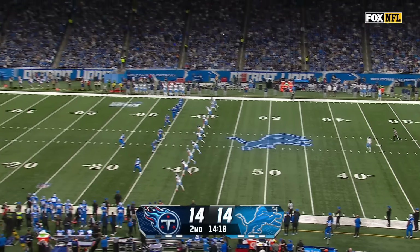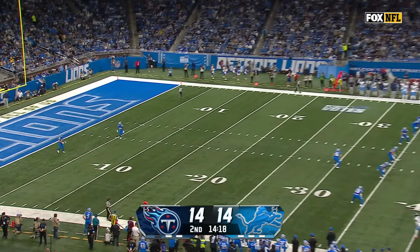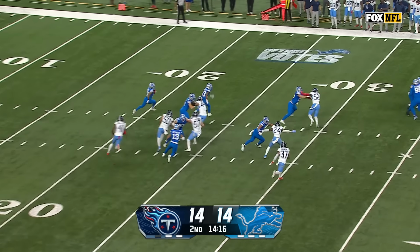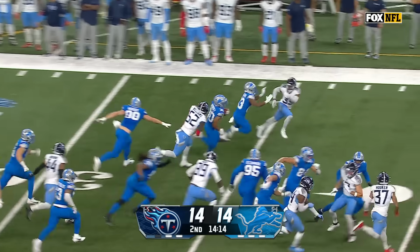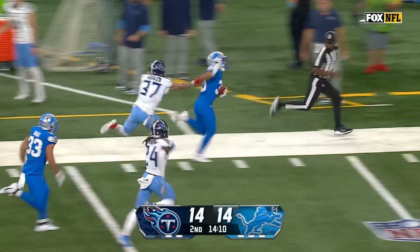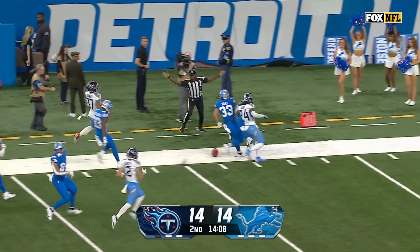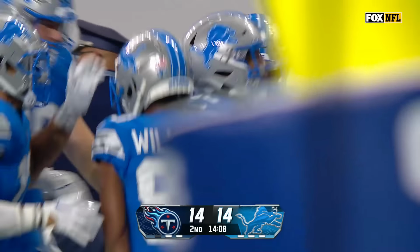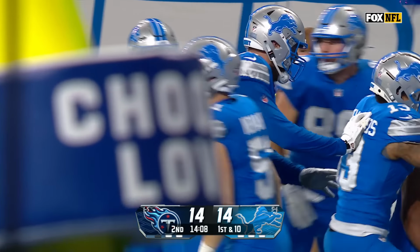So they're having this type of success for the first time all season against one of the best secondaries they've gone up against. Here's Khalil Dorsey getting to the edge, and Dorsey with a crease. Dorsey across midfield, down the sideline. Dorsey finally shoved out by Amani Hooker, but an explosive play on special teams for Detroit.